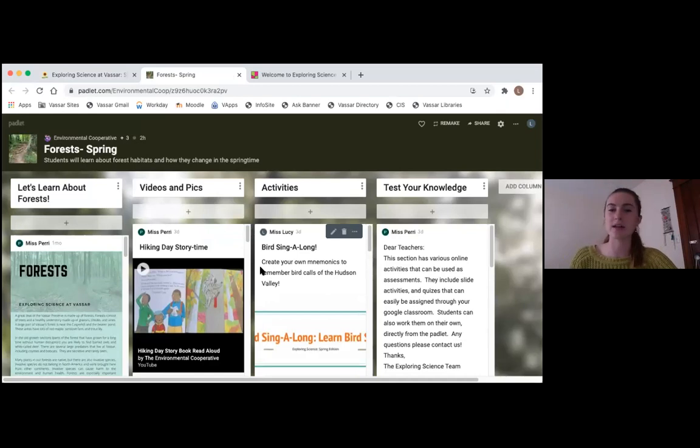So as I said earlier, all of the habitats and all of our content is going to be organized the same way, regardless of what habitat you are checking out. So we have this first column, let's learn about forests. We have the second one, videos and pics. Then there's activities. And then finally, we have test your knowledge.